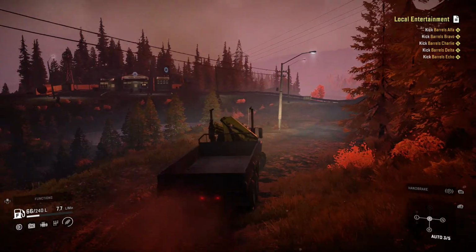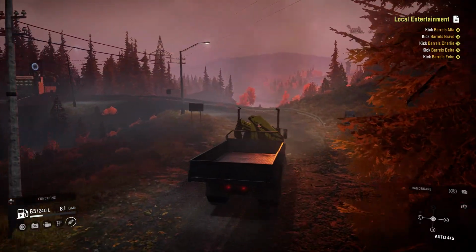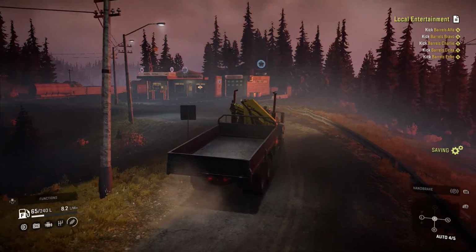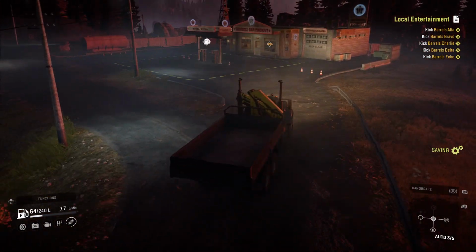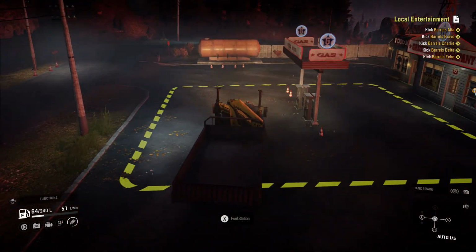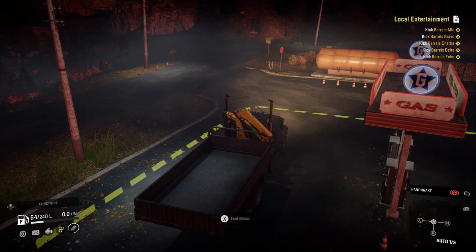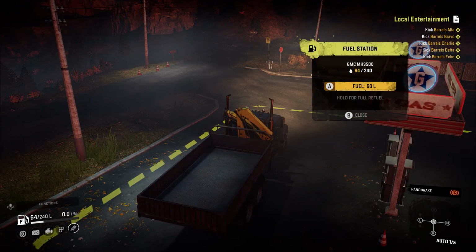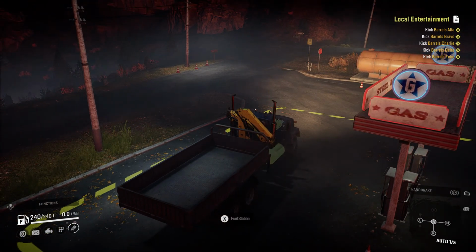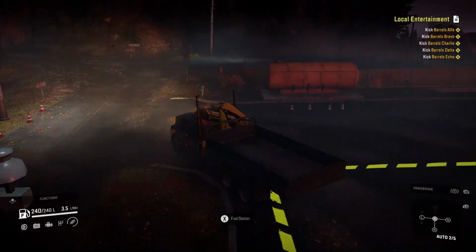I'm going to be honest, we could probably skip the gas station and still make it all the way to the house. All the way to the garage, rather. But we'll go ahead and stop in here and get gas. Hey, what's up, gas station? I always like to kill the engine. I don't know why. I just like to kill it. Bloop, bloop. Look at that. Full tank. Alright, later, gas station. You won't see much more of us.